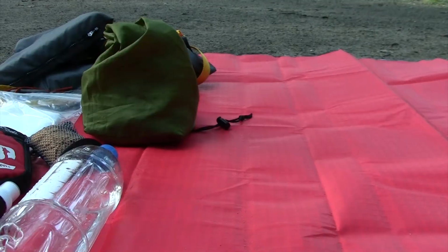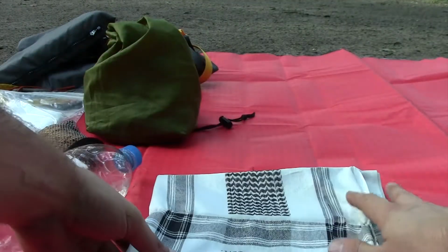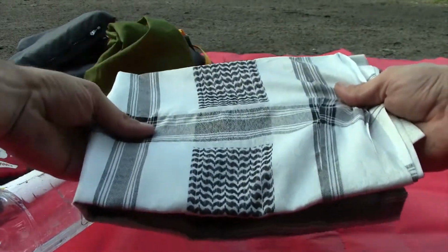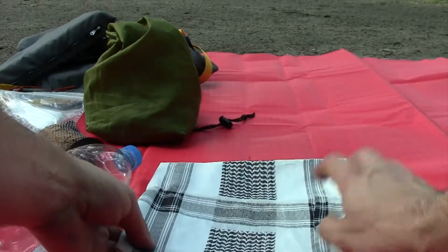But next item I'm going to have with me is a schmock. The reason why I have this is just because it's a little chilly, and it's really versatile for using as a scarf, for other head covering, drying things off as well. You can use it for filtering water and whatnot.